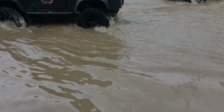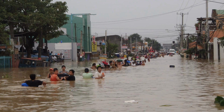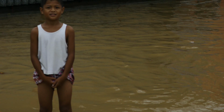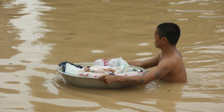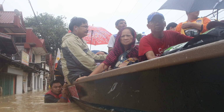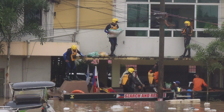A typhoon has slammed into the eastern Philippines as authorities struggle to evacuate hundreds of thousands of people. In the Philippines, subsequent flooding from Typhoon Neset displaced more than 100,000 people and left 50 dead.